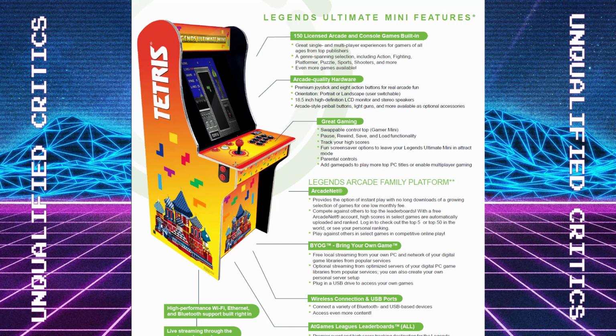Really cool stuff. Now, we don't know what the games list will be. I guess it's probably the same as the Gamer Mini. It's 150 games. It's really all we know right now. I'm sure it's not an earth-shattering games list, but you do have ArcadeNet. You do have the ability to bring your own game. You can run coin ops here.